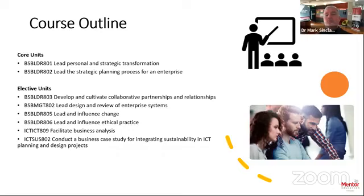And this particular course equips you to develop those skills to step into the future leader or future role that you envisage. Excellent. Now, what I've put up there in front of us is the course outline, and it identifies the units that are involved in this. And we'll go through them briefly.